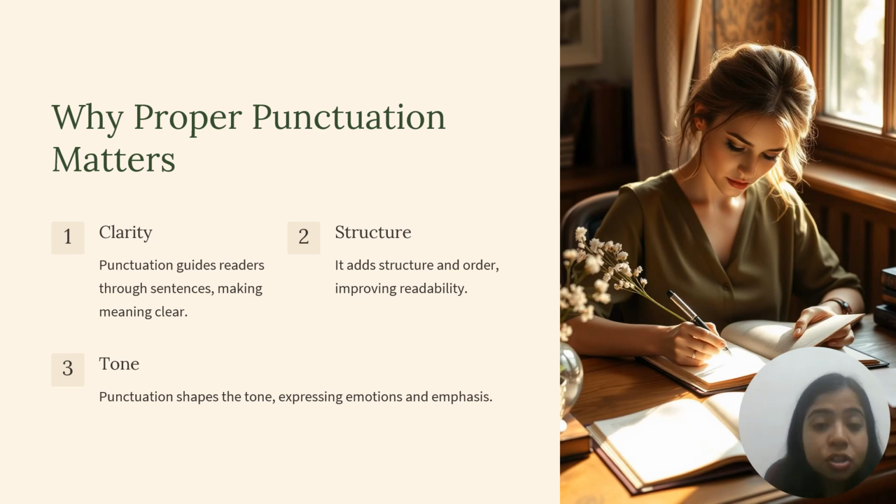Next is for structure. Okay, it adds structure and order to the sentence. Okay, the sentence looks proper when you use the correct punctuation signs. Okay, next is tone. The tone of the sentence is very clear when you are using punctuation sign. Okay, because when you're ending a sentence, your tone becomes like that. It ends the sentence. Okay, so just like that, the tone, clarity and structure, it is brought by punctuation signs.